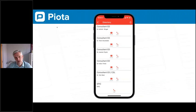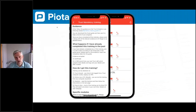Another big list of directories, a directory of consultants. So for those that have got questions that need to speak to people, they can press on that call button. That'll take you straight through to these people. You're not searching around looking for information. It's there. It's quick and easy. People don't have to think, and they're more likely to do it.